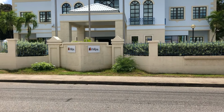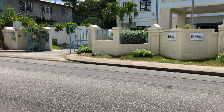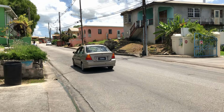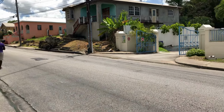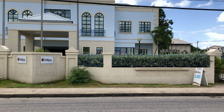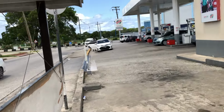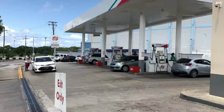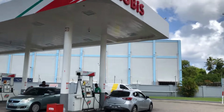Then it moved to Warrens. So this is all Hansberry Road here. When Simpson Motors moved out of here, Harmony General Insurance Limited moved in, and after that it was Sagicor. Now the BFPA clinic is in there. The Rubis gas station here was once a Texaco gas station.